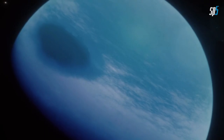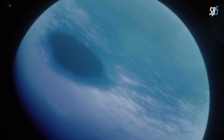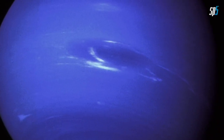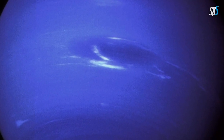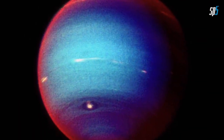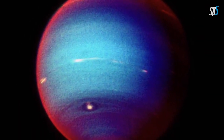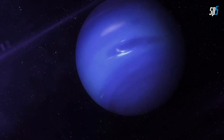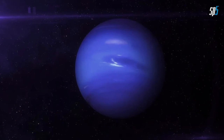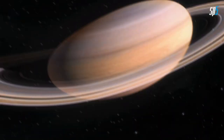Number 2. Blue atmosphere. Neptune's atmosphere is composed primarily of hydrogen, helium, and methane. The presence of methane gives Neptune its distinct blue color. The methane in the atmosphere absorbs red light, reflecting blue light back into space. This atmospheric composition sets Neptune apart from its gas giant counterparts, Jupiter and Saturn.